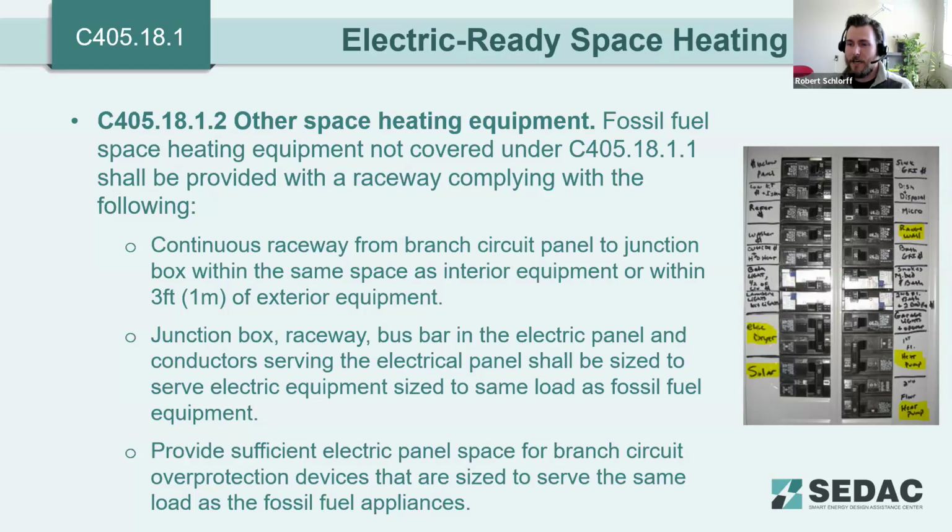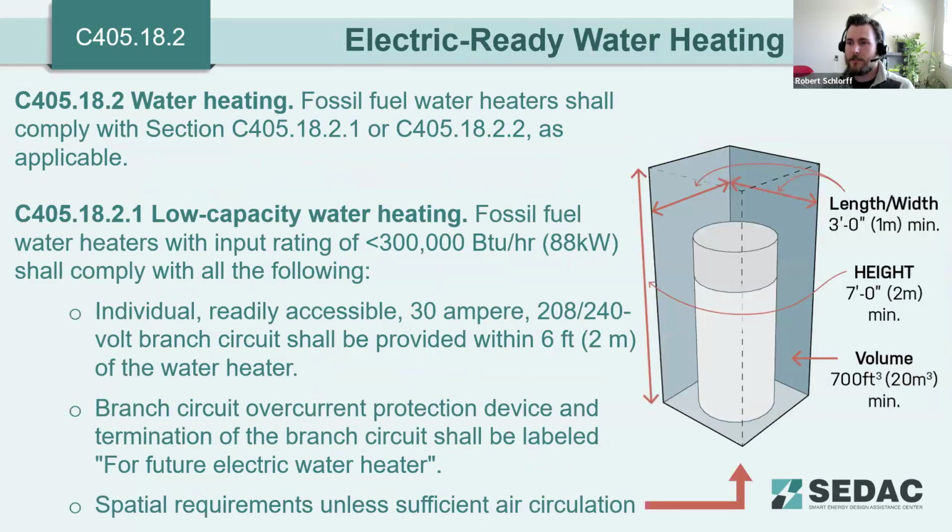Again, we want to make sure that the junction box, raceway, bus bar, electrical panel, and conductors are all sized to house the additional load of whatever the new equipment might be, matching the same load as the fossil fuel equipment. So we're keeping an eye on the size there, making sure that the electrical infrastructure we have in preparation for the future is sized properly. And we also want to make sure that we're providing enough space within the electrical panel for overcurrent protection devices, again sized to serve the same load as the fossil fuel appliance.